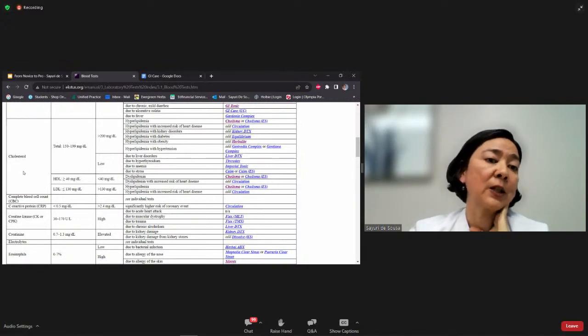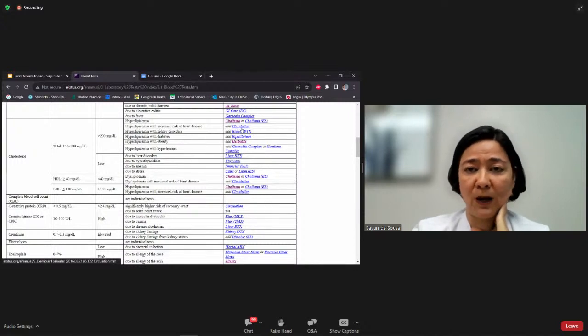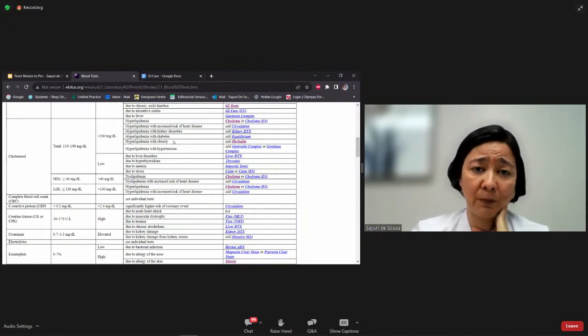So, okay, your patient has high cholesterol, but it also has increased risk of heart disease. So you know that you will give to them the Colisma or the Colisma ES. Colisma ES is more for people that have fatty liver, and you will add the circulation formula. So you have the main formula here on top, and here are the formulas that you can add depending on the condition that the patient has.